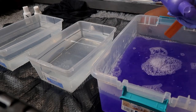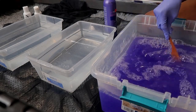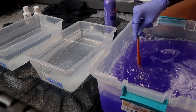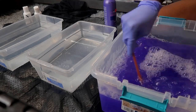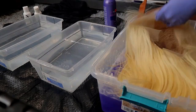I got these buckets from Dollar General, by the way. I thought it'd be easier for stuff like this, when I do ombres or stuff where I need to dip the hair multiple times, then I need multiple buckets. So I don't have to keep dumping out the water in one and refilling the bucket. We just have three buckets of water and get this thing over with. But yeah, I'm just mixing this up. So let's go ahead and dip it in. I hope that's enough in there. I think it is. You're gonna see.